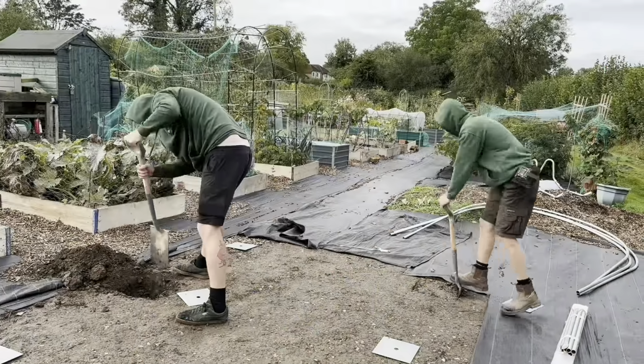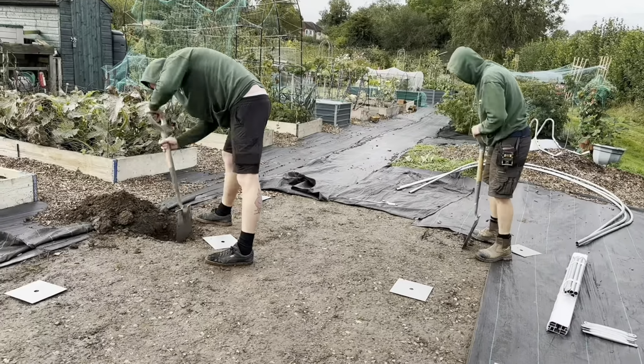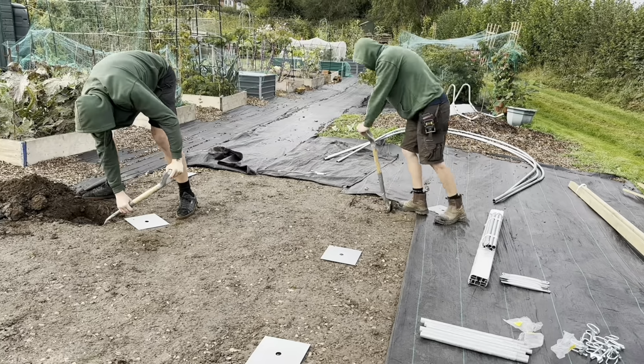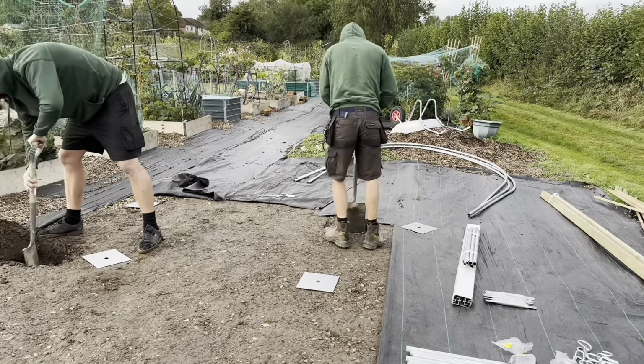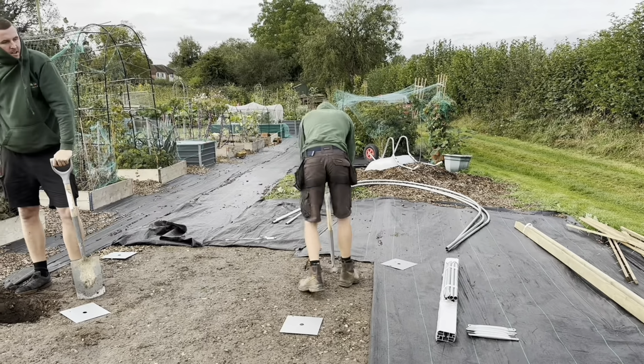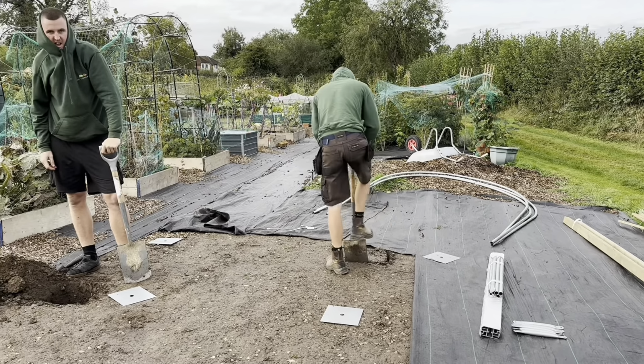Right, as you can see, they've started out doing the footings, I presume they're called. How long does it take to erect, generally? Couple of hours. Okay.